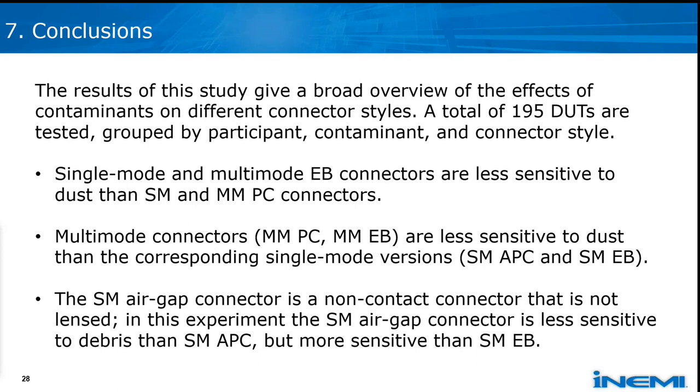At the same time, we can compare multi-mode versus single mode connectors. Multi-mode connectors such as multi-mode PC or multi-mode expanded beam were less sensitive to dust than corresponding single mode versions, such as single mode APC and single mode expanded beam. Single mode air gap connector is a non-contact connector which has no lens, and we show that this connector is less sensitive to debris than single mode APC. However, it was more sensitive than single mode expanded beam. Next slide.